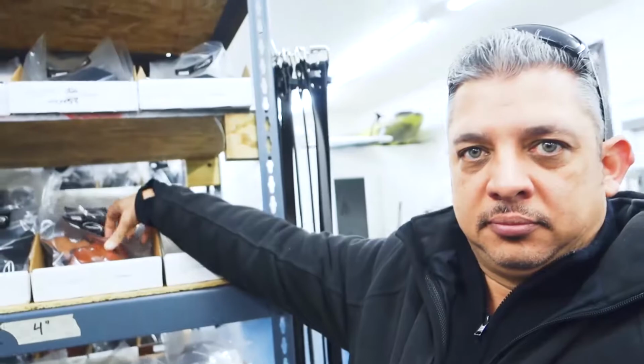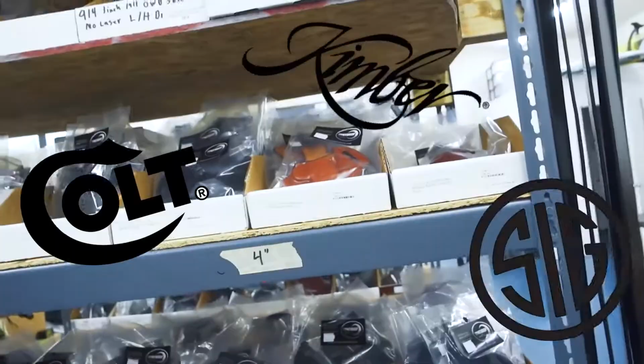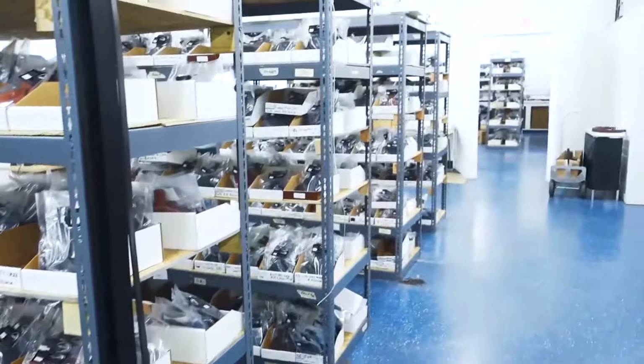To give you an example, this is our manufacturing. Everything is made here, and we stock for almost every make and model. So to give you a heads up on how we do it, we have a lot of stock at our manufacturing.